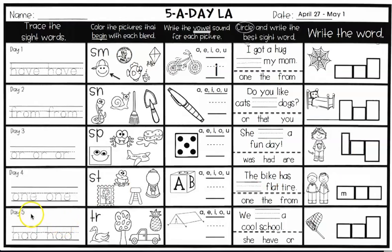All right, and on Friday, day 5, H-A-D. Do you know what sight word that is? Had. Good job. So you're going to trace H-A-D, H-A-D. And the next box, color the pictures that begin with each blend. This blend is a T-R. What does a T-R say when you blend it together? Tur, tur. We have a swan, a tree, a truck, and a fruit. Color the 2 that say tur at the beginning.